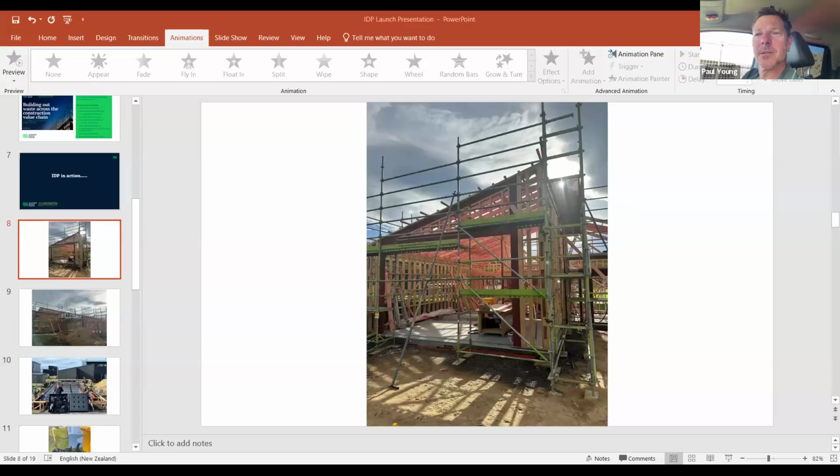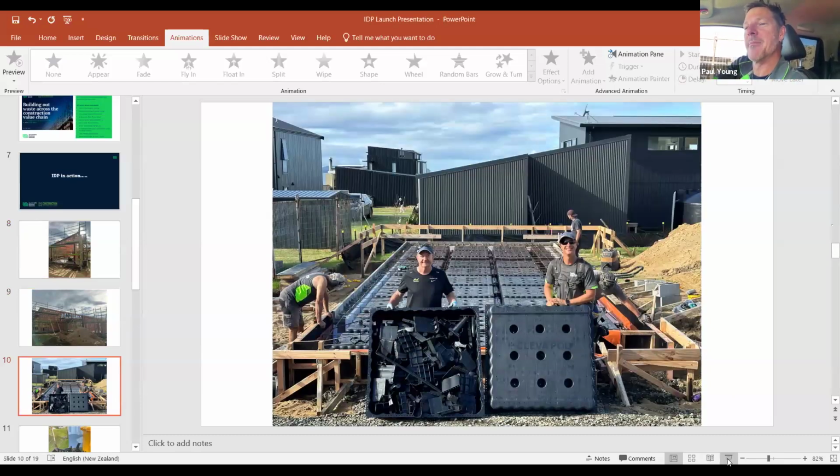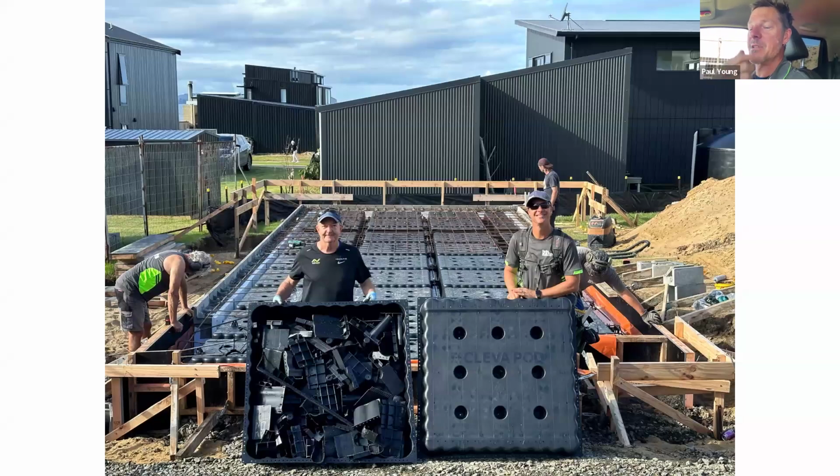Yeah. I think if James can pop up those photos, that's the overall view of the site we're working on at the moment. Here we go, some of the studs build up. This is the actual slab in process. This is one of the slabs, there were two. We work with Clever Pods. All the pods for this project arrived on a standard trailer. They can stack and they come on a trailer.